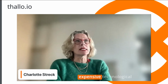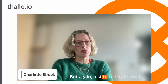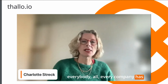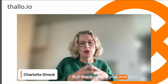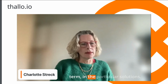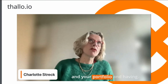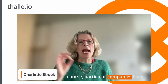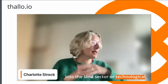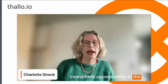Having said this, these more expensive technological solutions are necessary. We need them. There needs to be investment. But again, just to reiterate what Catherine also said, look at it from a portfolio point of view. It also doesn't mean that every company has to do everything at once. Think where you and your company fit into this continuum of activities that are needed, and invest in the long term in the particular solutions. It will be more than one, but the solutions that you think are most adequate for your company and your portfolio. And one important point: particular companies have existing relations in countries, have supply chains which bring them already into the land sector or technological sector or whatever it is. Then it makes sense that these companies find investment opportunities in the areas where they already hold expertise.